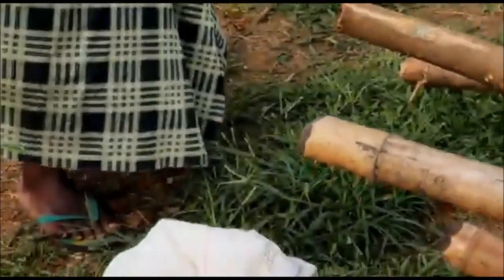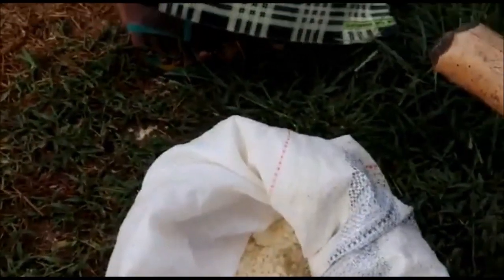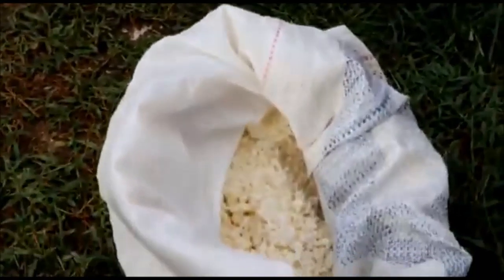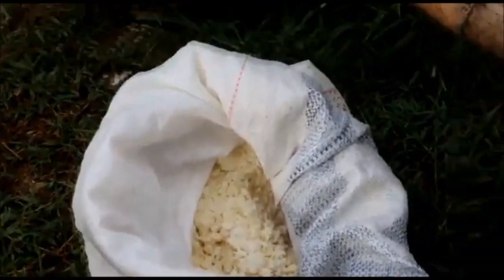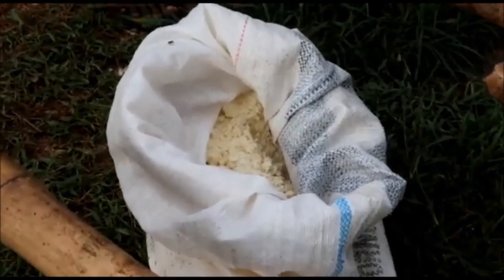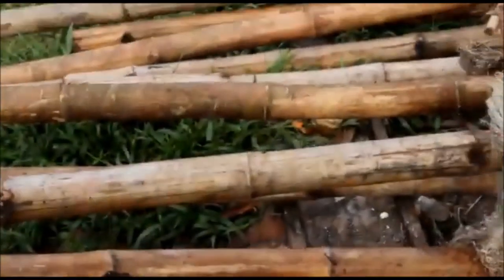Cassava paste. So this one is ready. This one is okay, so this is a ready one. Ready for frying. Yes. So after that, they will spread it out. No, filter. Okay, they filter it. So after filtering, then they dry it. No, fry it. You fry it then, okay. This is how gari is made. Look at it.